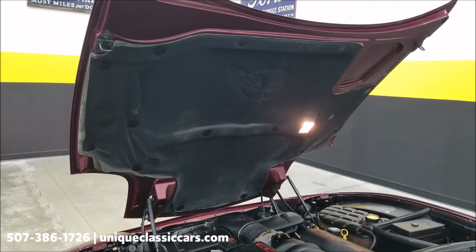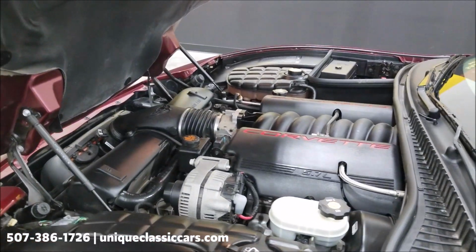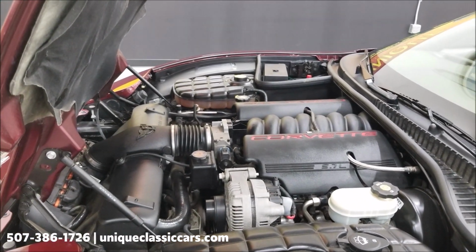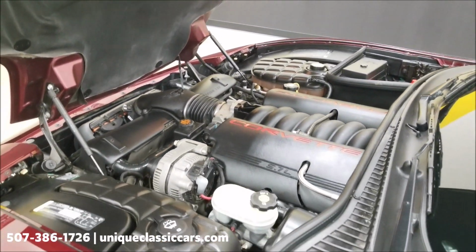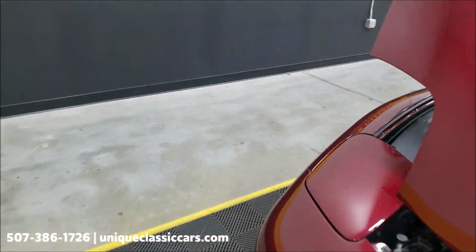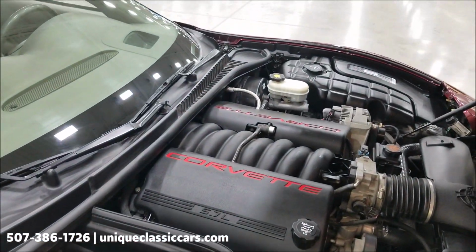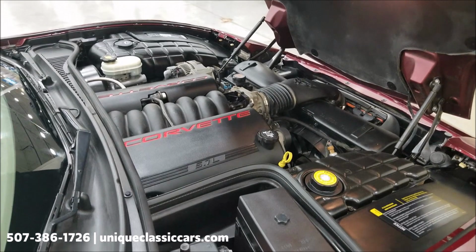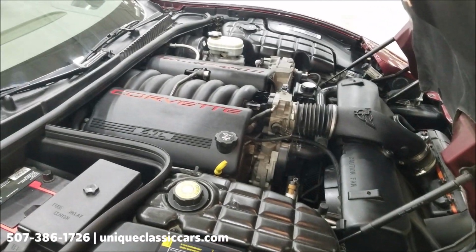All right, there we go, hood popped. 5.7 liter V8. Stock engine. Sounds good, nice and tidy engine bay. Really no surprises under here. Slip around to the other side here a second. Get a look from the passenger side. Again, really nothing out of the ordinary that I see. Looks good, sounds good.